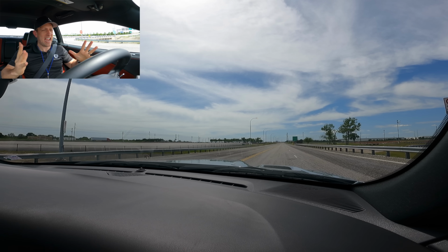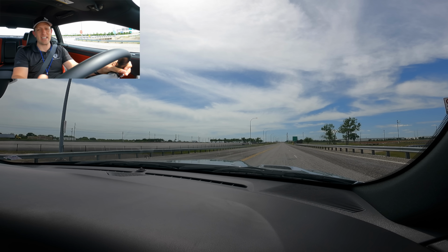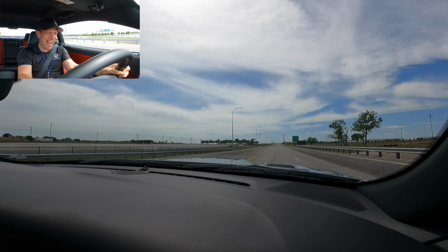All right, guys, we're in the 2021 Challenger Scat Pack Widebody. Loving this color, the smoke show color, but you know what I'm loving even more? If you're ready, I'm ready. We're putting this in track mode and we're ready to do a little bit of on throttle. Here we go. On throttle, smoke him if you got him, yeah!